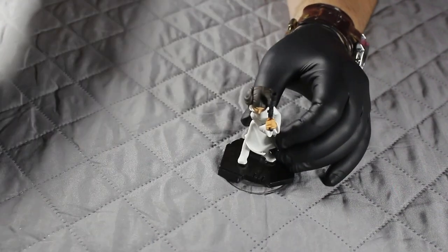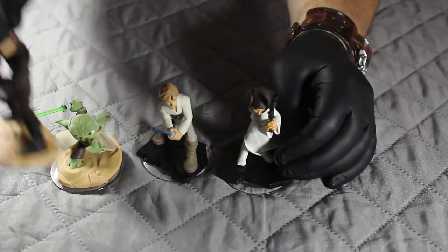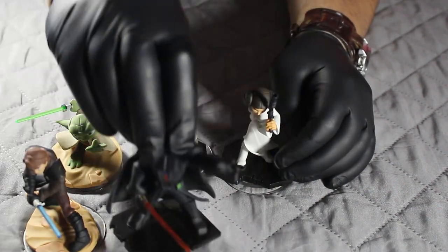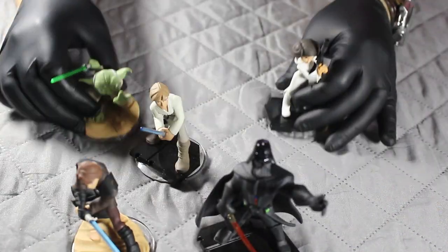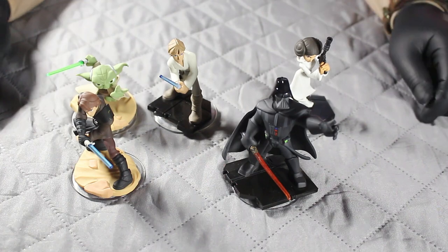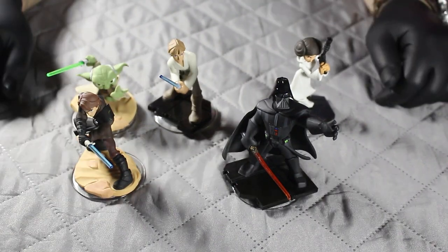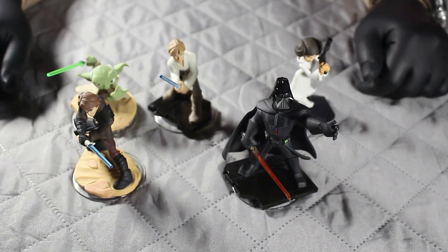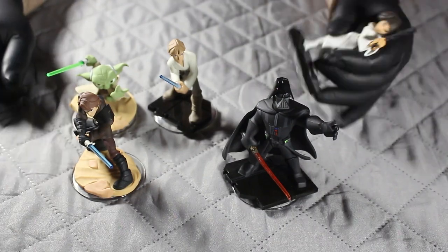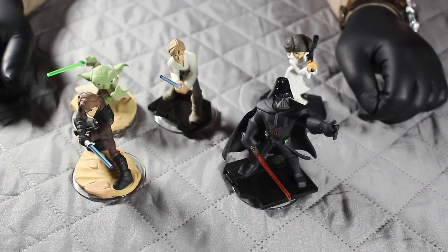So we have her and Luke with the Jedi Master and Anakin and Darth Vader there. And these were all for £2.50 for five figures, which is fantastic. You can't complain at that. And like I say, go to your car boot sales and pick up yourself a bargain. So let's go on to the next item.